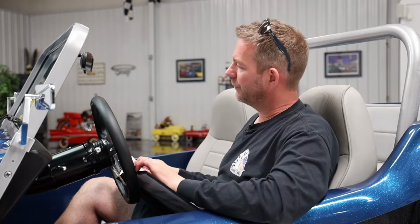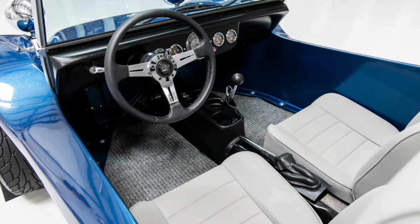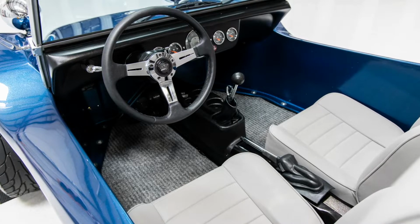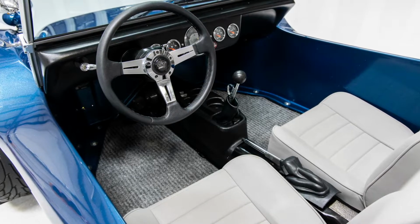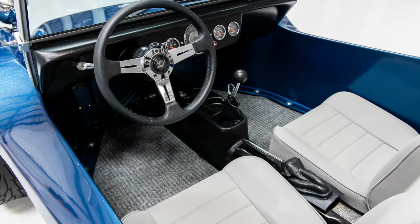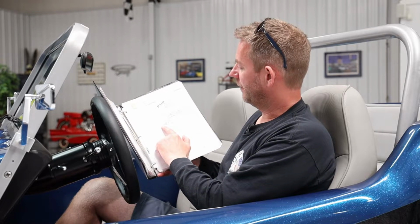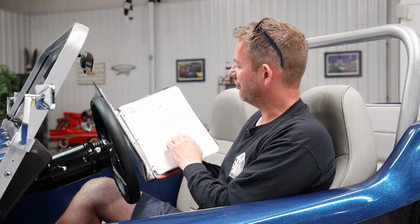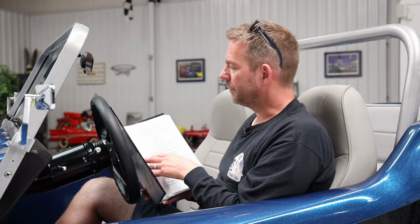But getting back to the interior here, this dash is an authentic Meyers Manx dash. This is actually ordered from them directly. I actually have the receipt for that, which I'll reference right here. That was done in 2013 when the restoration was done. That's right here. Here it is, original dash directly from the manufacturer, which is cool. And of course, it's black.